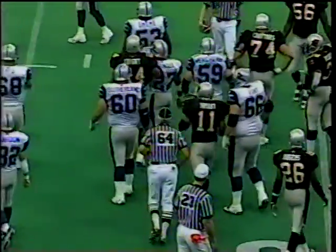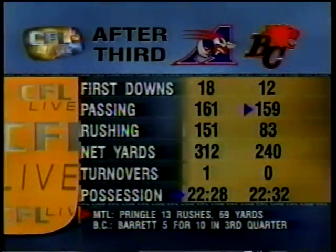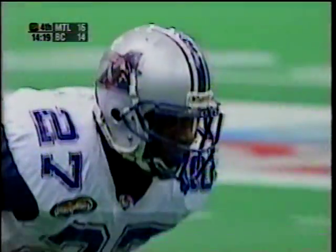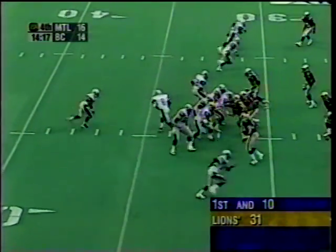Through 3 quarters, it's close on the scoreboard, and certainly not a blowout, although you see the big difference in rushing yards as well. Well, the time of possession is equal, and that's what the BC Lions wanted. I mean, they need to continue to try and control the football when they do have it. Danny Barrett has done a nice job, in relief of Allen.